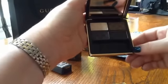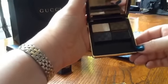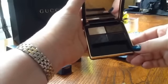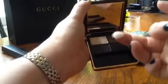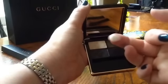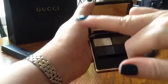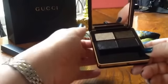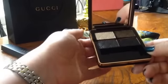Now you can see that the colours in the pan are engraved with the Gucci logo, which I'm sure will soon wear off. Again, some people don't like that. I happen to like it very much. I'm quite a label fan. Lovely, lovely texture in this kind of bone-coloured, slightly yellowy cream, which just gives a very nice sheen, actually, fairly obvious for a highlighting colour.